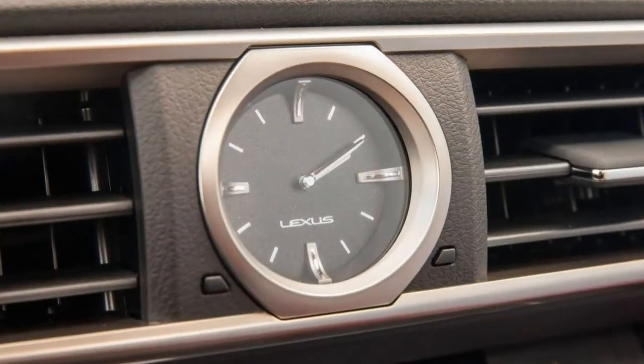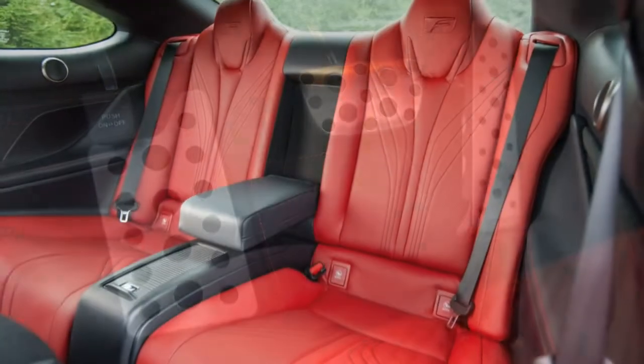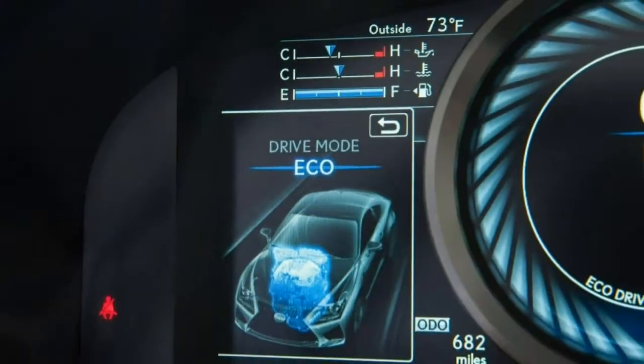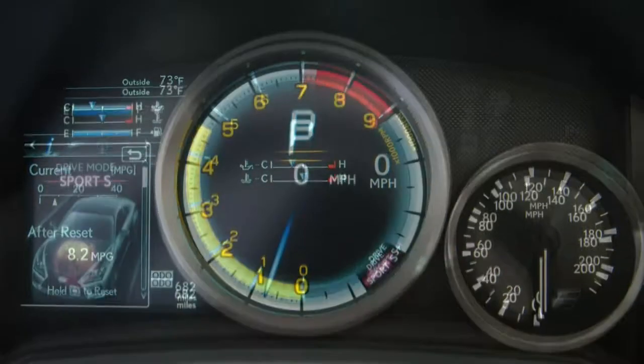Noise and vibration. One of the traditional Lexus-like bits of the RCF is its quietness. With the exception of the rowdy exhaust note on throttle and some sticky-tire-related road noise expected for this class, everything's calm and collected on the inside.